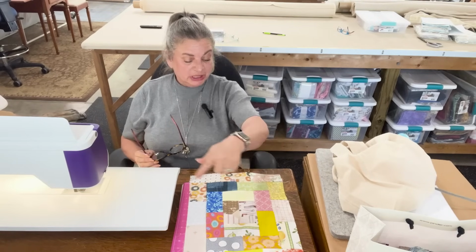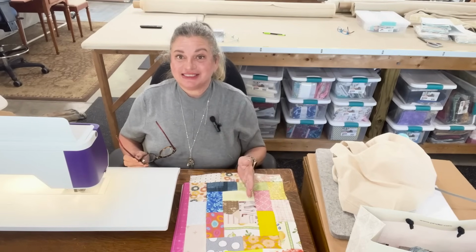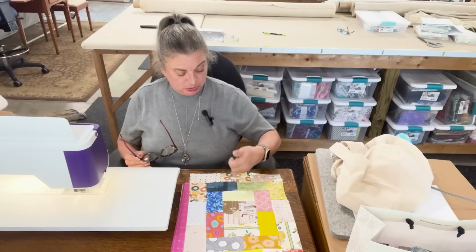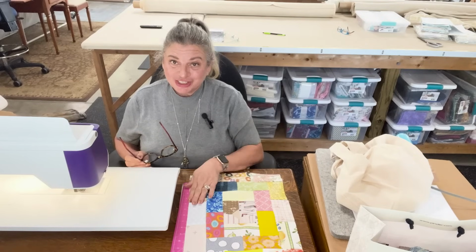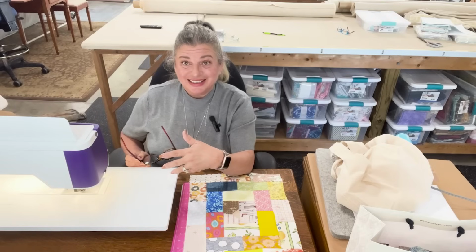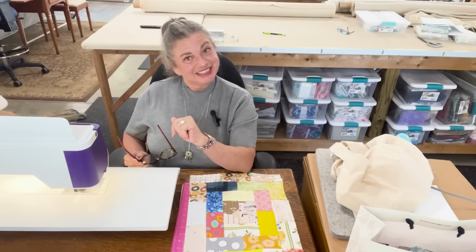Voila. So I'm just going to keep going around and around and around. My next row would be 4, because last time I did 3, 1, 2, 3. So the next one is going to be 4 darks, and then it'll be 5 lights. So I'm just going to chain piece all of those numbers, and then I'll start putting it back together, and I'm going to show you how it looks in the end.